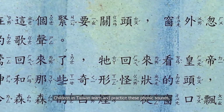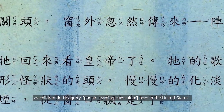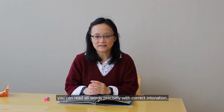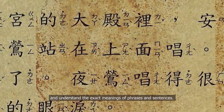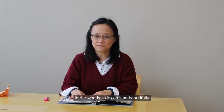Children in Taiwan learn and practice these phonic sounds, also known as zhuyin, as children do phonics here in the United States. Following the phonic characters zhuyin, you can read all words precisely with correct intonation. By doing so, you will be able to put together and understand the exact meanings of phrases and sentences. Now, here is Andersen's Nightingale, who taught an ancient Chinese emperor that a nightingale needs to live freely in the woods so it can sing beautifully.